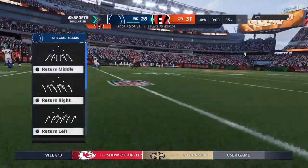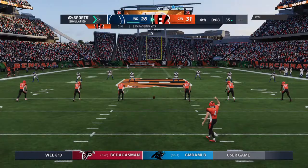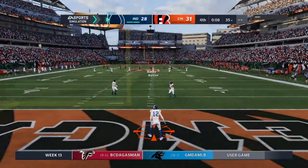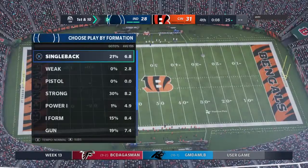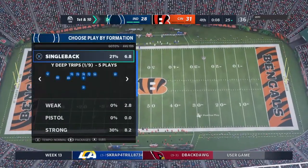Looks like they're going to be the winners. Extra point right down the middle, and it would appear, barring some late heroics, they're going to get out of here with a come-from-behind victory. This taken in about 4 yards deep. And with time a factor here late, he'll just take a knee and they'll put it out to the 25.